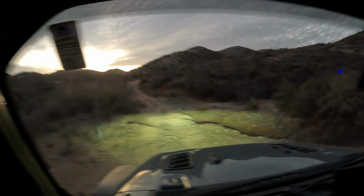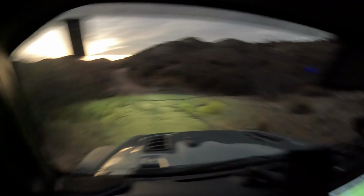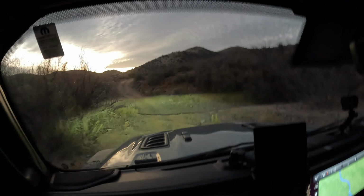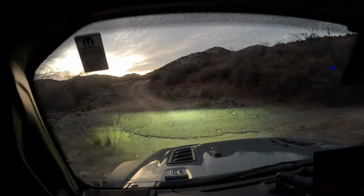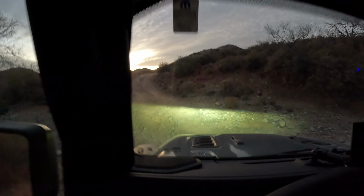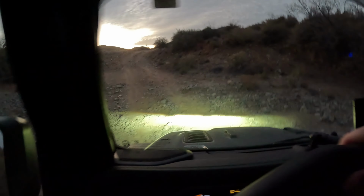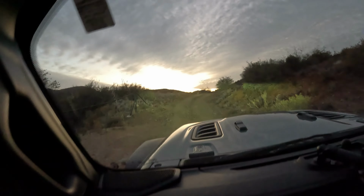All right, this is a tricky spot. It gets a little skinny, with little stuff to the left and to the right. I'm going to stay a little to the right and go nice and slow through here. Then you've got a pretty big dip up here. You could still make this in a stock anything, right? I just go nice and slow, so I'm not digging my front or rear bumper into the ground. Done. Not a problem.